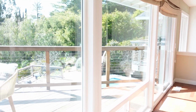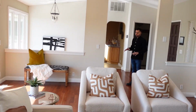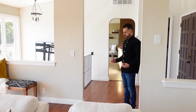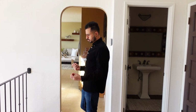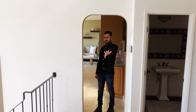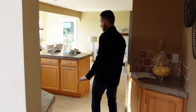And the flooring throughout the house is original wood flooring, which gives you that warm feeling when you're stepping on this floor. So now, like I just mentioned, when you walk in, you have the formal living area, and then from that area, you come right into the right side, and this is your kitchen.